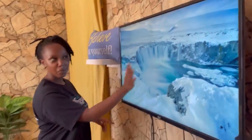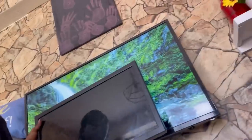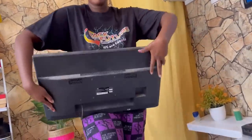The small TV was also here, let me show you. So guys, imagine this is the TV that I used to use. Just look at the difference. And that TV was only for plugging in a USB. I was really suffering. I would go with a bunch of movies, put them on a USB and come and watch.